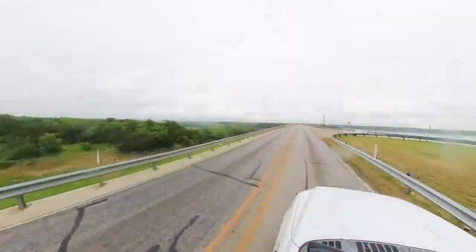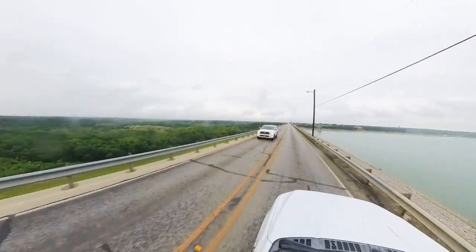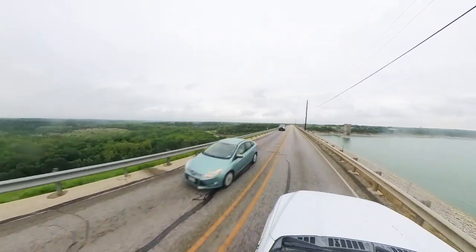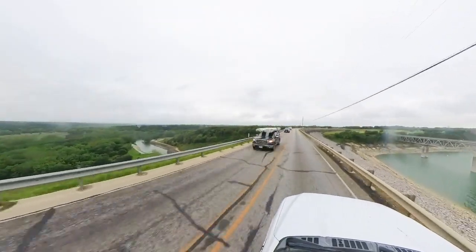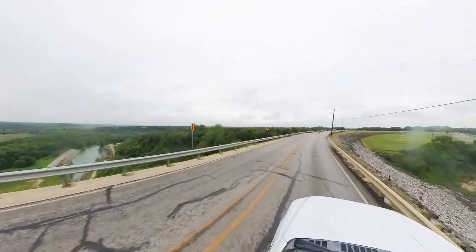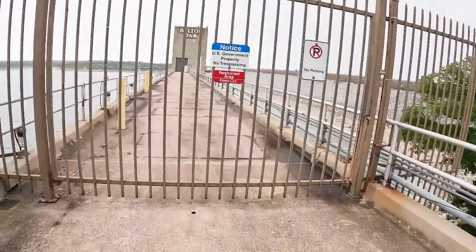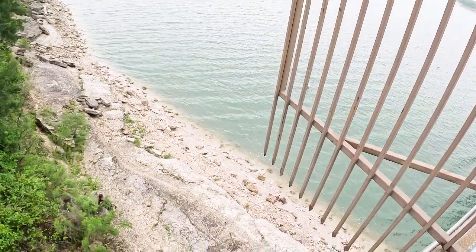Belton Lake. We just drove across the dam. Here's that footage. So I'm at the outflow for the Leon River. Woohoo, it's windy and it's a cold wind. That's a long way down.